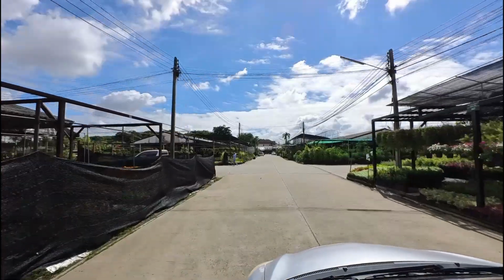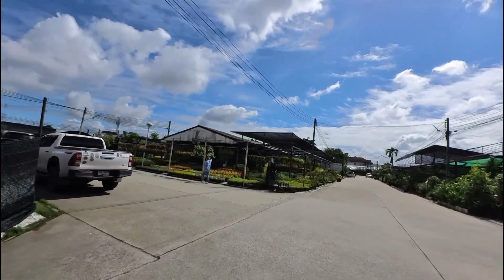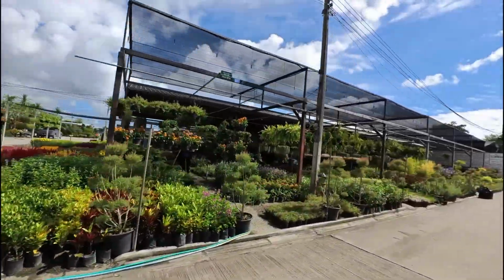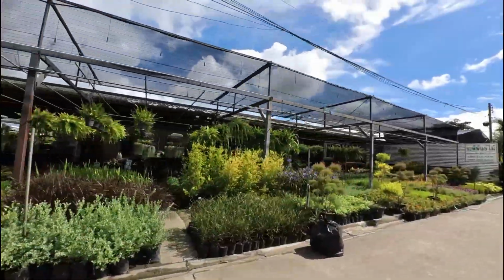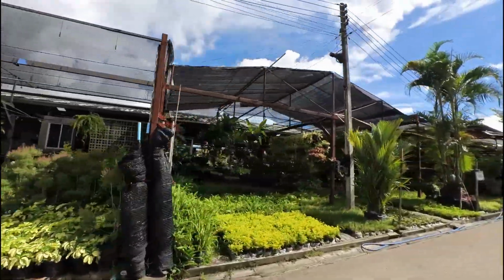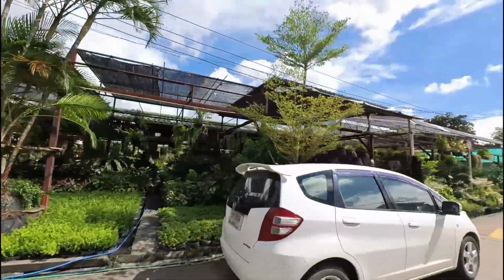One place I didn't actually visit when we were there on this day was my favourite bamboo shop. There's one shop that I'll link to in a video that I've made about buying bamboo here that has all kinds of varieties of bamboo. Because I've already covered it, I didn't think I'd do it again, but it's just a great shop that I really enjoy because I love my bamboo. But I did find some other bamboo, we'll see that in a minute.